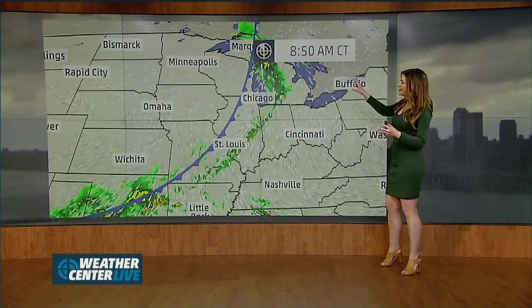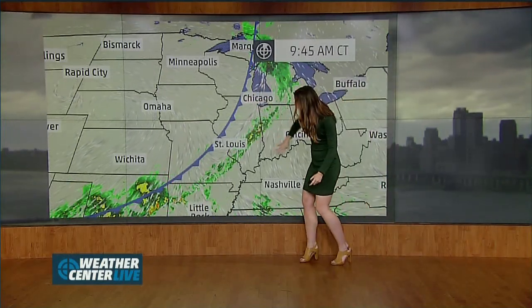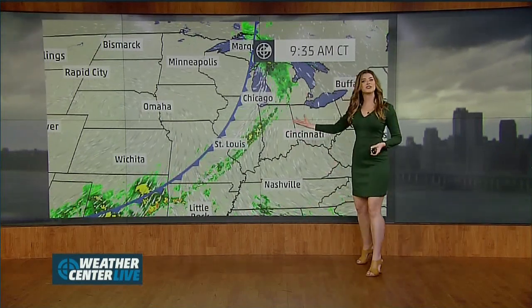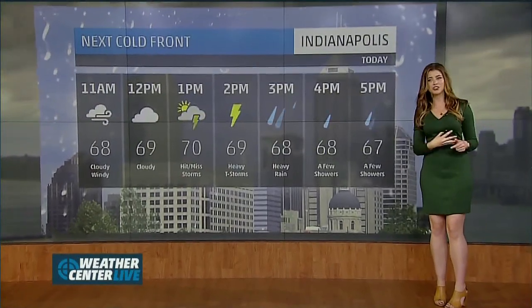Okay, there's the front. It's one of the easiest things for you to see on this map right here, right? Moving really quickly. Chicago, you're already past it. Look at these winds. See how they're out of the south, out ahead of the front? That's adding fuel to these showers and thunderstorms. Back behind it, winds are out of the northwest. That's going to cool you down a bit, dry things out a bit. It doesn't happen immediately, but eventually you do get that clearing.